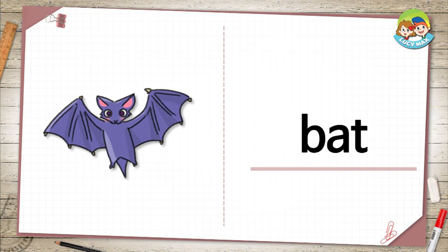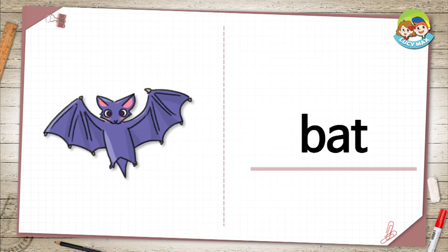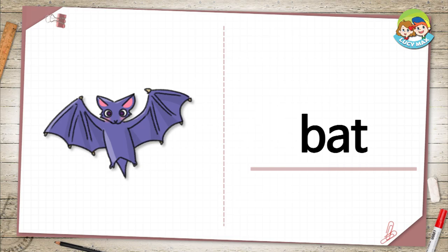Bat. In the picture, you see an animal that has wings. It's a bat. It flies and moves at night. It lives in a cave. Do you like bats?